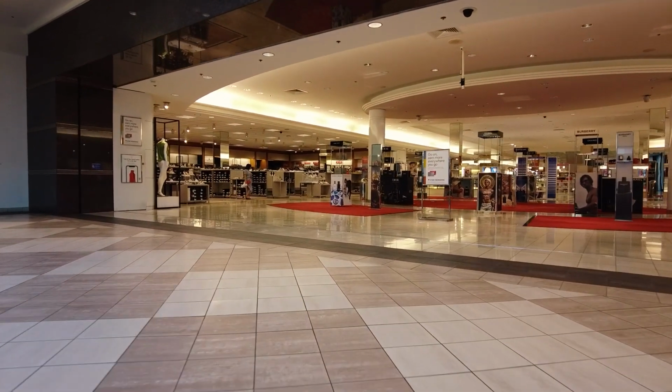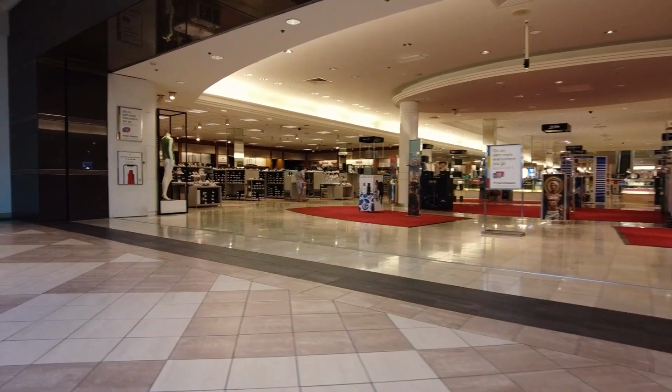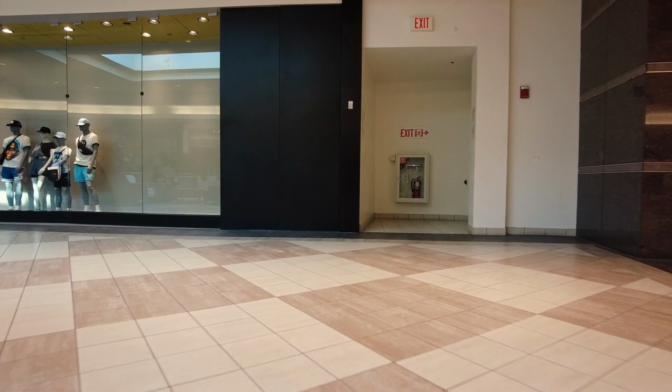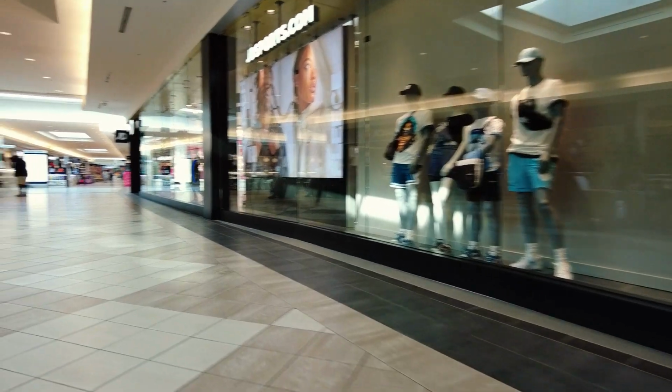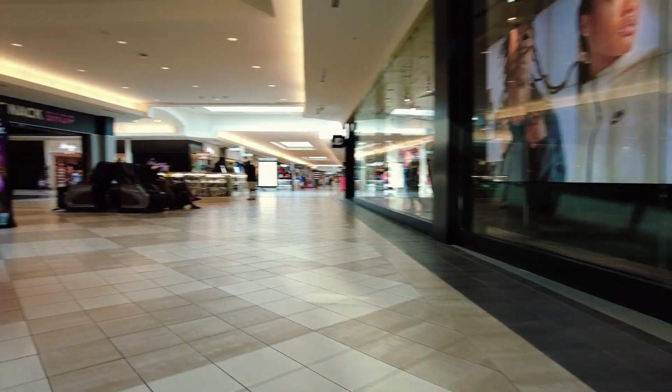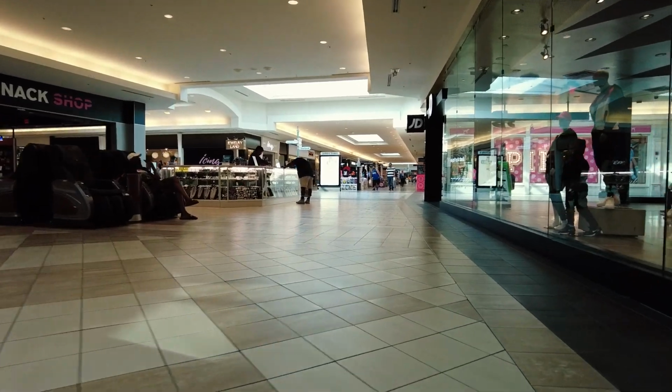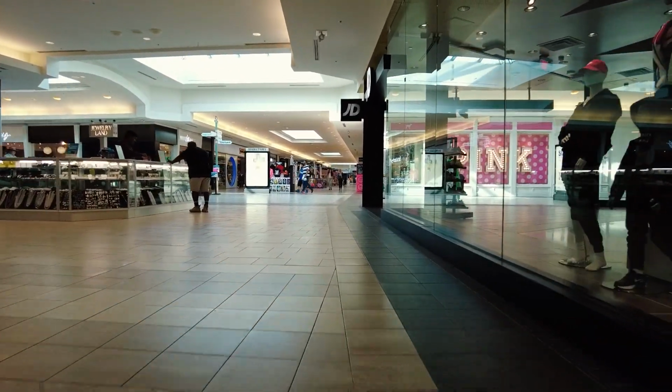Something kind of special about this Macy's is on the second floor, there is a small section of a Toys R Us, which even includes a Geoffrey too. Geoffrey the giraffe, that is.